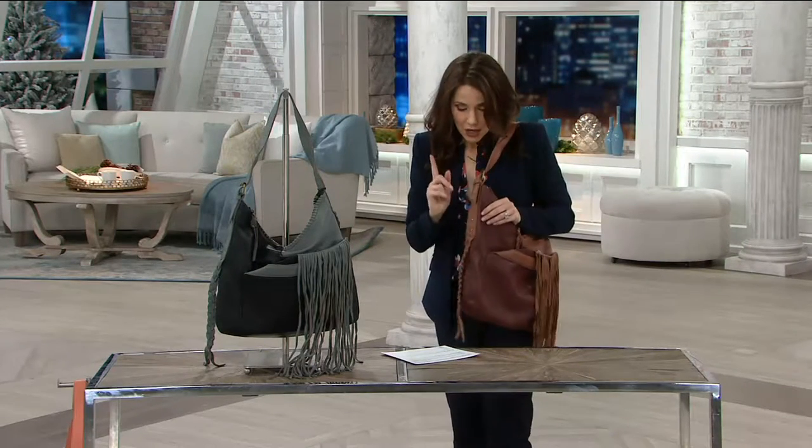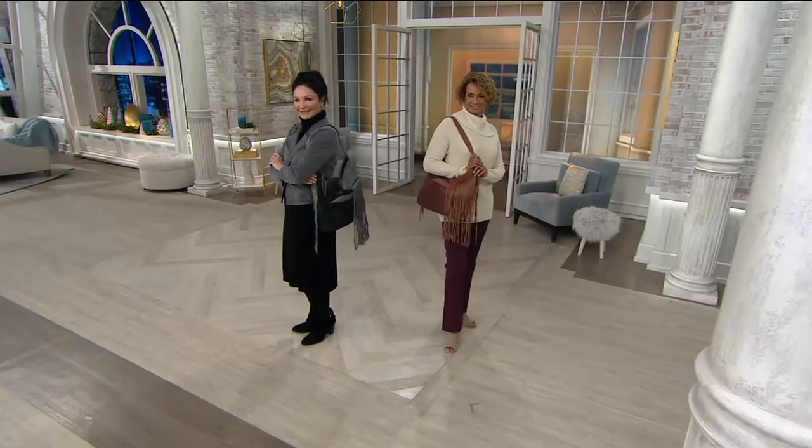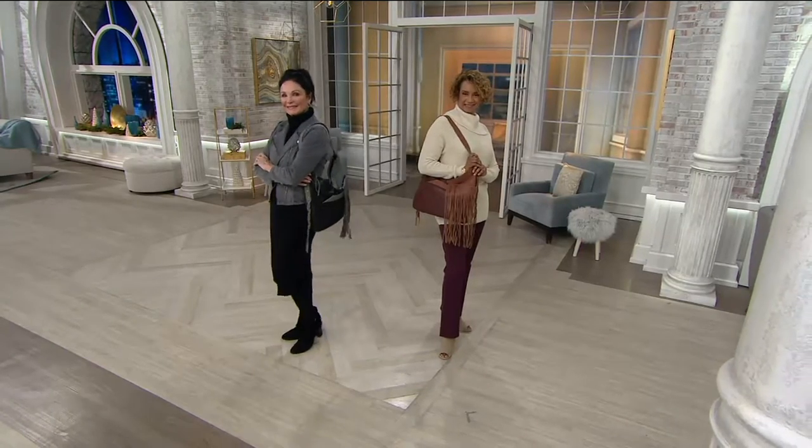So here it is, cognac and black. Five dozen in each, that's it. 50% off the QVC price. First day presented at this price, and the price will go up at the end of the day.